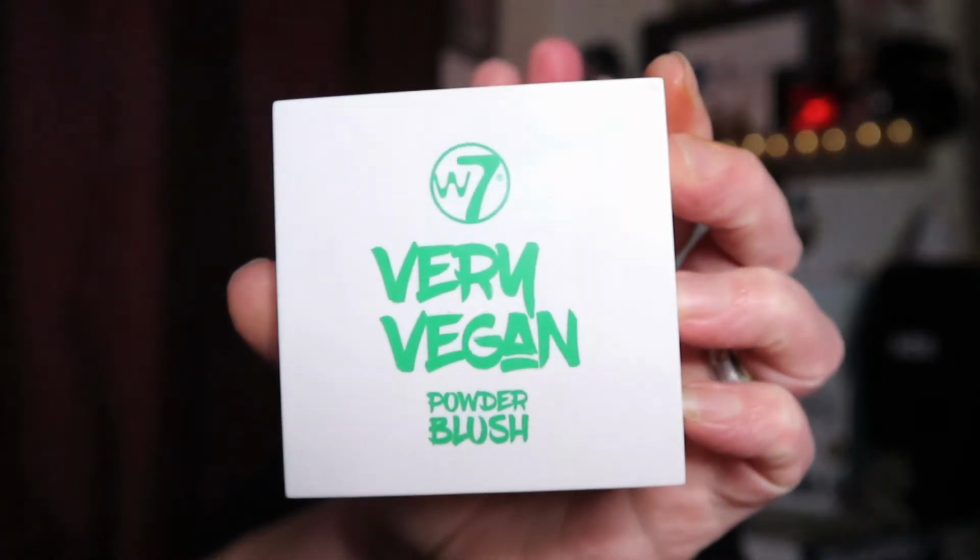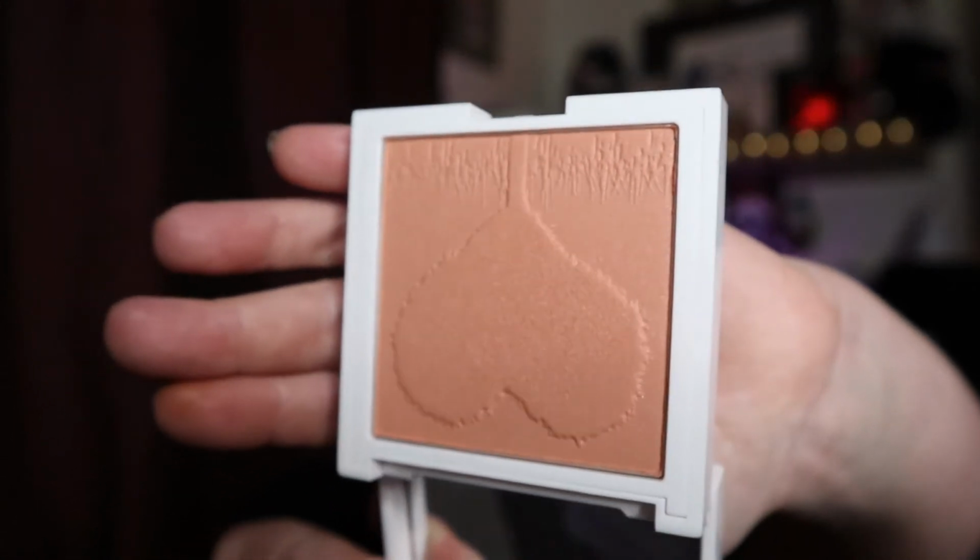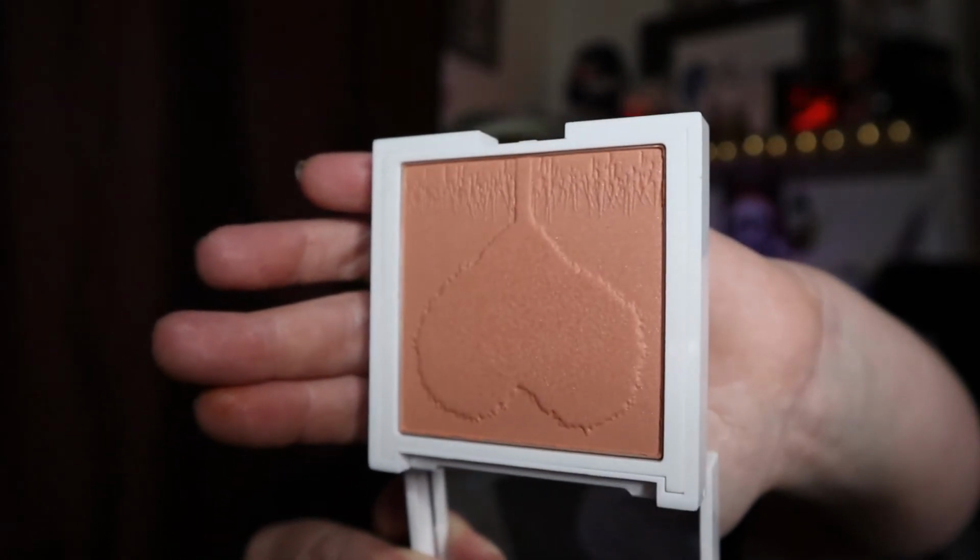Now then, I'm getting to the point where I'm a bit ummy and ahry. I think this one is going to be decluttered. It's the W7 Very Vegan one. Now, I like the colour of it. Again, it's that very similar sort of warm, browny, bronzy, orangey, goldy type blusher, but it does have a gold shimmer on the top of it. It's not over the top. It is quite gentle, but it's not my favourite formula. I've got others that are very, very similar, which I'd rather keep. So if it's a choice between those, this one is going.